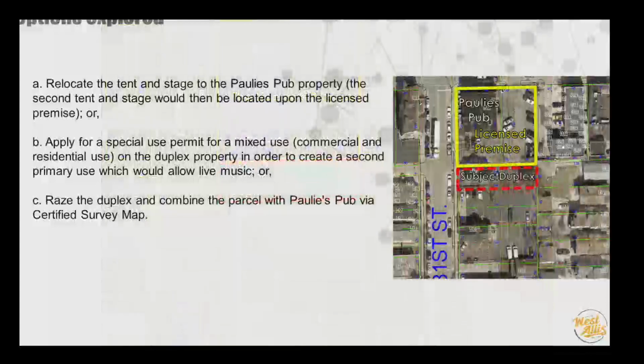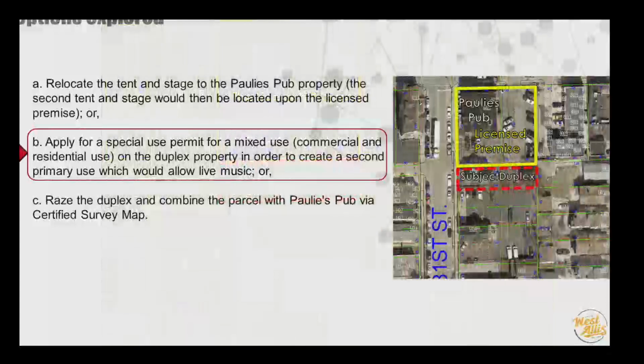If not, there are a couple other options. The option he's picking is option B, to apply for the special use for mixed use, which will allow the tent and stage on the duplex property. But if the council doesn't approve it, then he would have to relocate that tent and stage to the licensed premise, somewhere on that licensed premise.